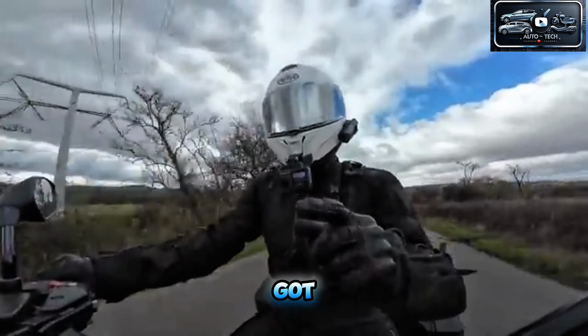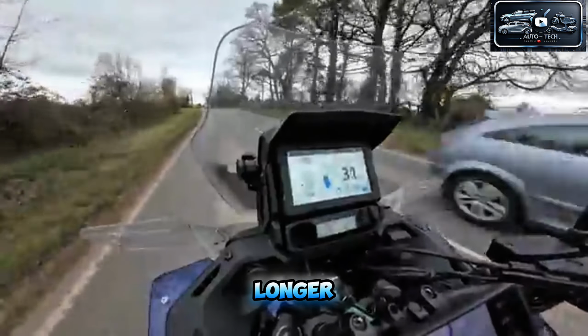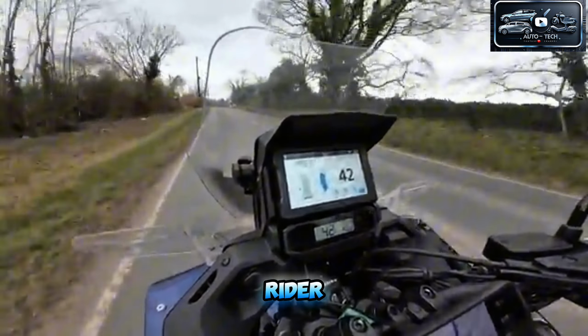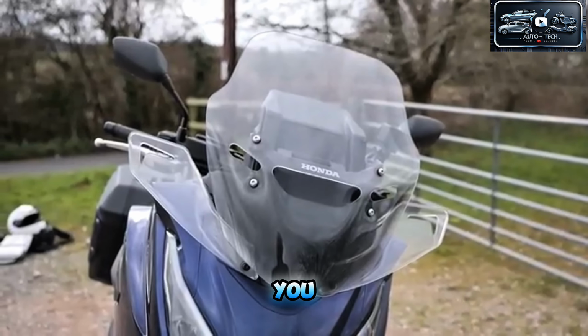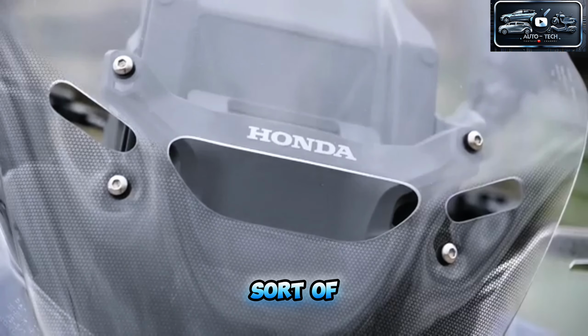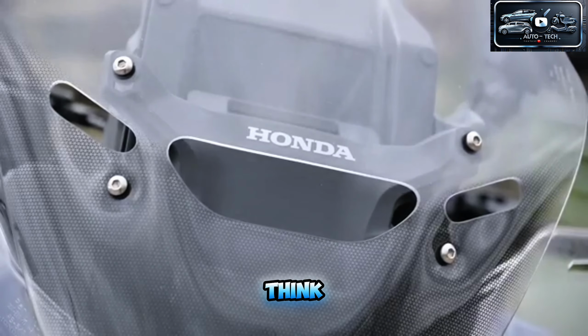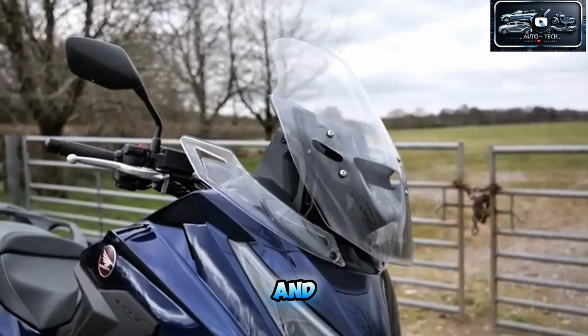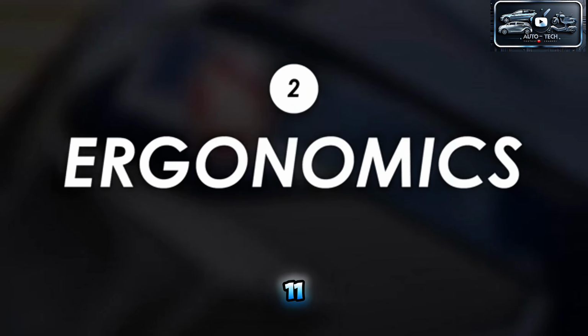At the back we've got a 150mm longer rear mudguard as well, so that's to keep both the bike and the rider a little more clean if you get a load of spray on the road. And so like I say, all round, at this sort of price point especially, I don't think there are any other bikes that offer as good protection and cocooning as the NT1100.